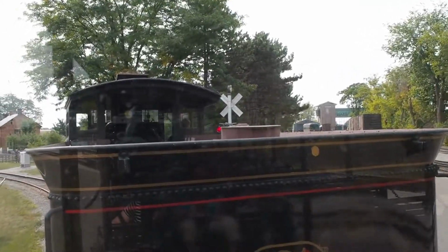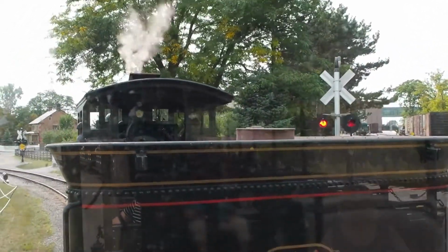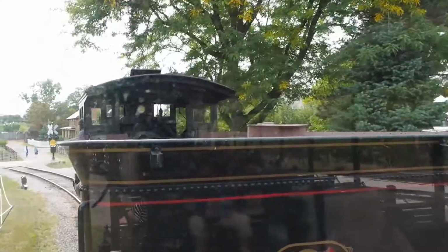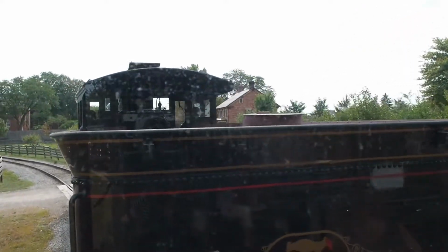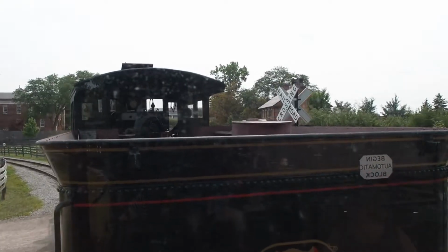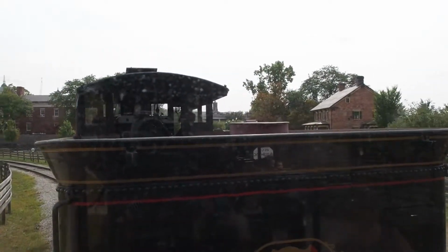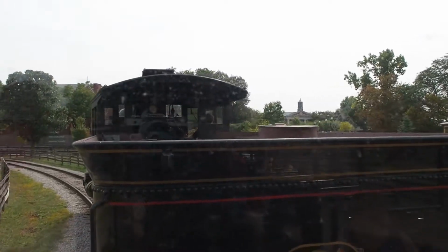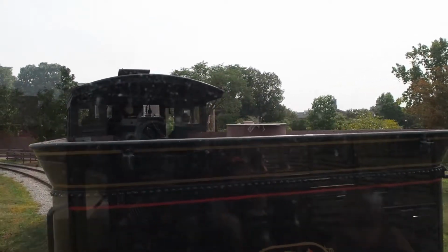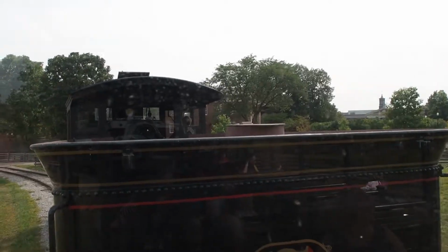And right now we're coming into our working farm district. We have 7 acres here that we plow and plant every year. And we grow such things as corn, winter wheat, rye, and hay. To our right is a small apple orchard featuring vintage apples. And up ahead is the Firestone farmhouse and the Firestone barn.